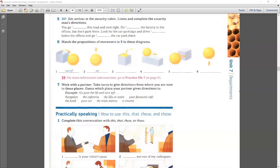I don't think there are any difficult words. Here we have the word factory. Factory, this is where things are made. Masna yani, factory. Offices, we know offices. Look for. Just the verb look means the answer, but look for means search for. Yep, look for. Okay. So I'll give you 1 minute and then we start listening to the audio.